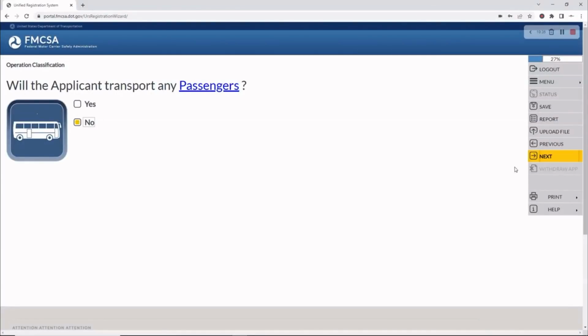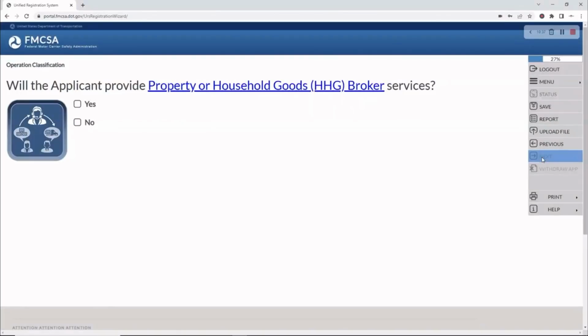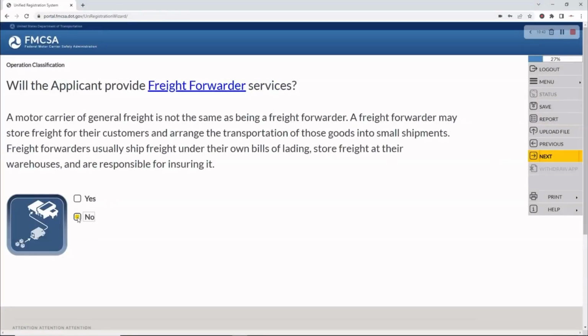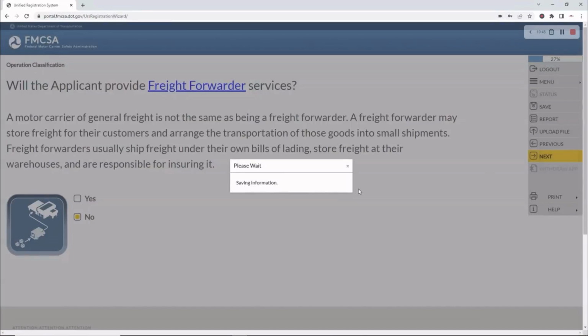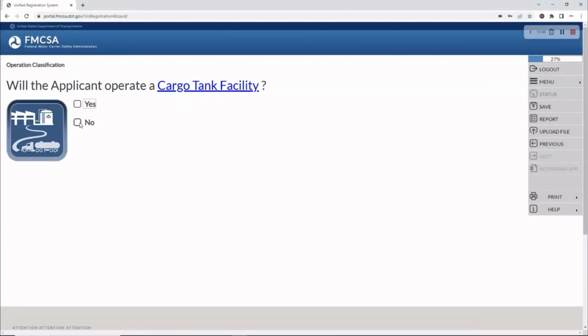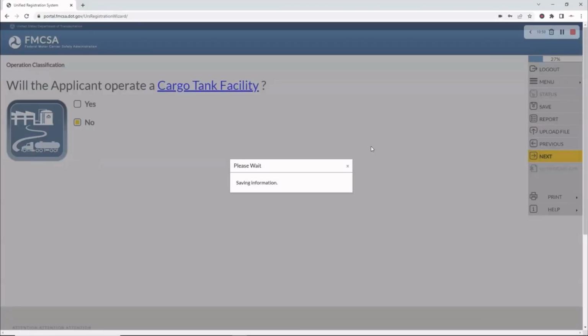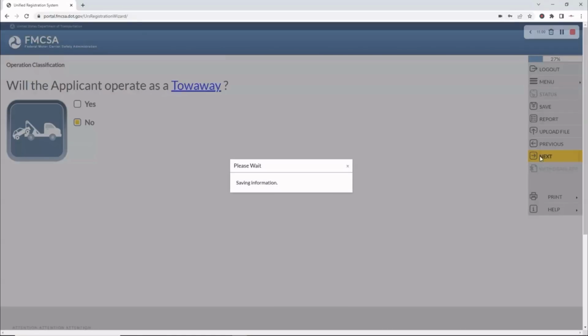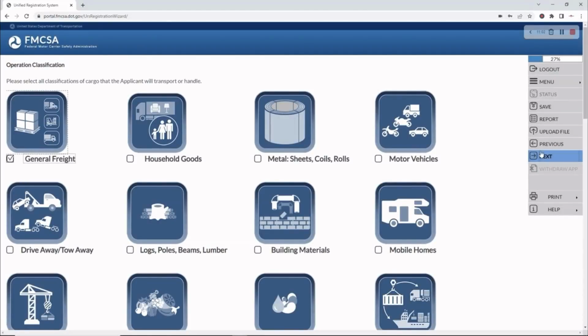We are not transporting any passengers. We are not doing any broker services or freight forwarder services or cargo tank. We are only doing general freight, so that is why I am clicking no on all of these other services that you could register for.